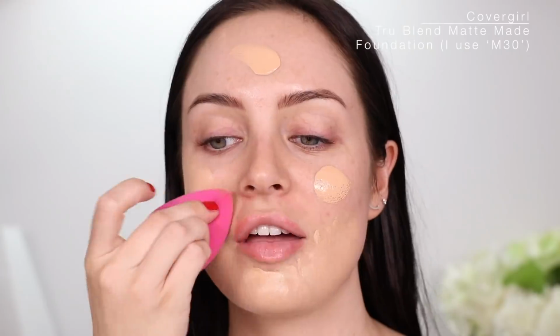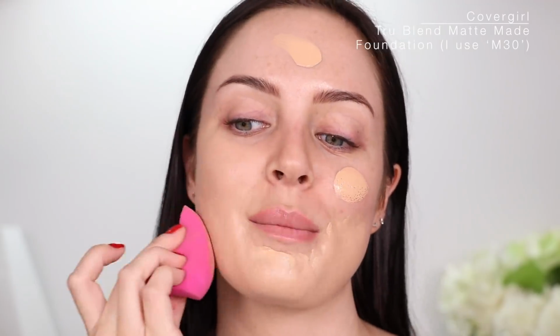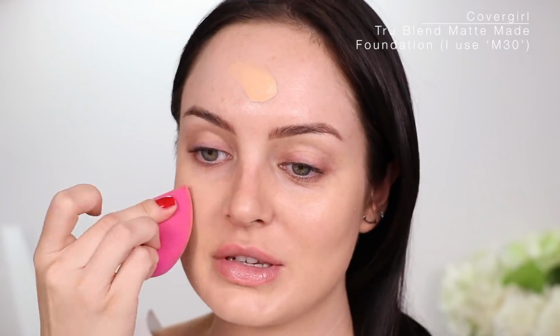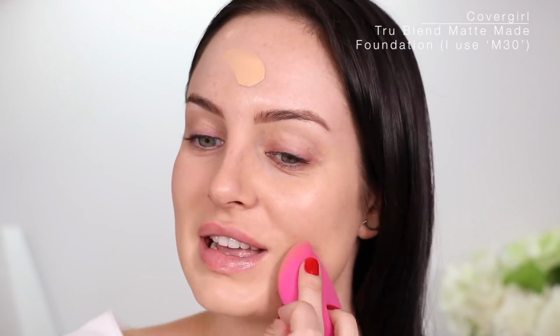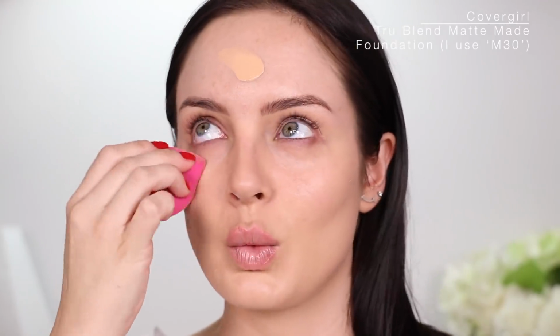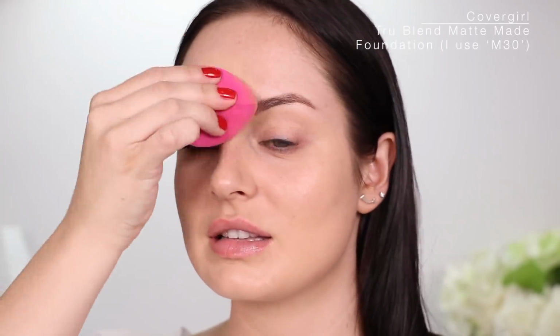The thing is, I've known that I was going to be part of this campaign for quite a while now, but I couldn't tell anyone. When I was in the United States, I was talking to my friend, and somehow our conversation got to foundations, and she said, oh, do you have the new Covergirl foundation? And I was like, which one is that? Because sometimes America gets it so much earlier than us. I thought that maybe she'd be talking about something even newer than this one. And she was like, the Covergirl True Blend Matte Made. It is the best foundation ever. And I was like, in my head, oh my gosh.